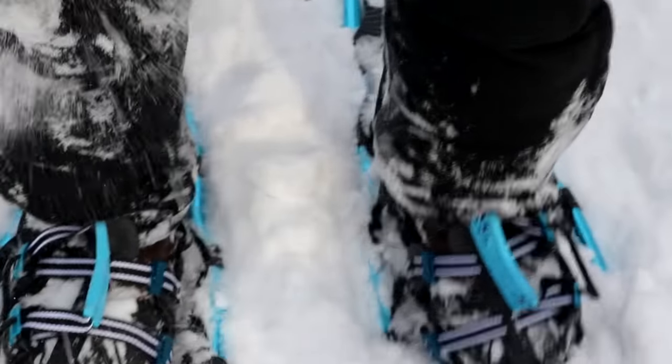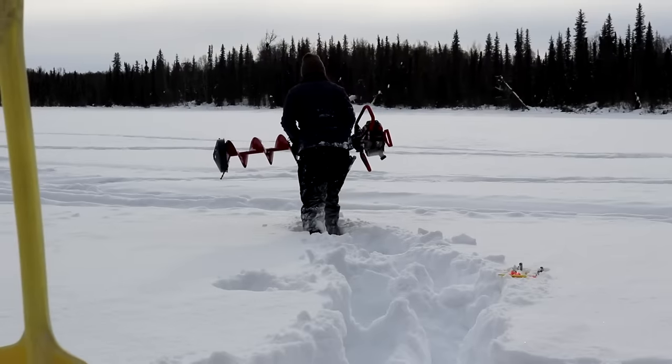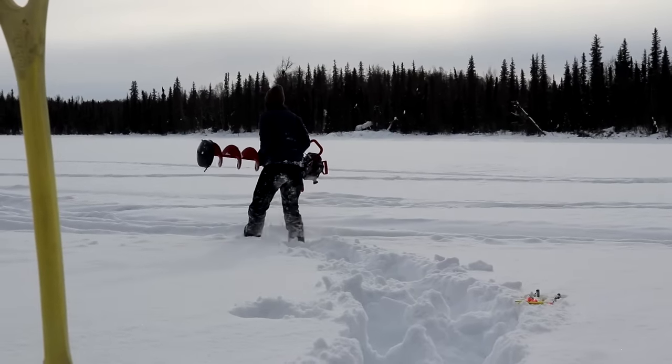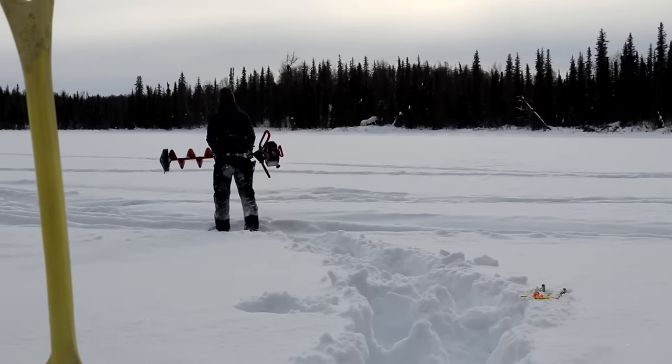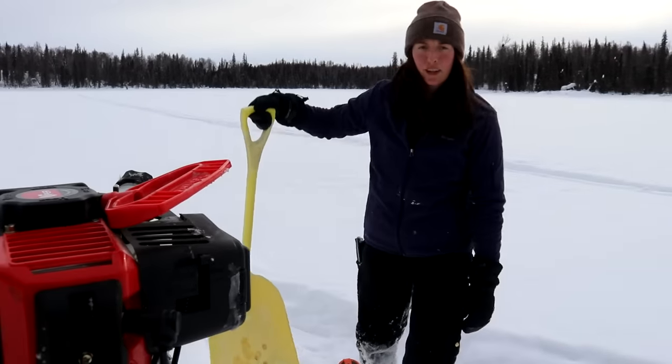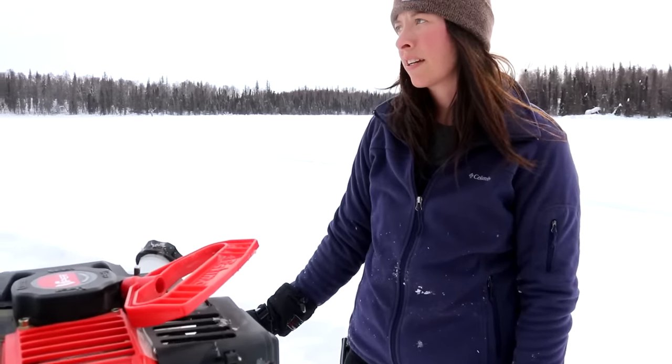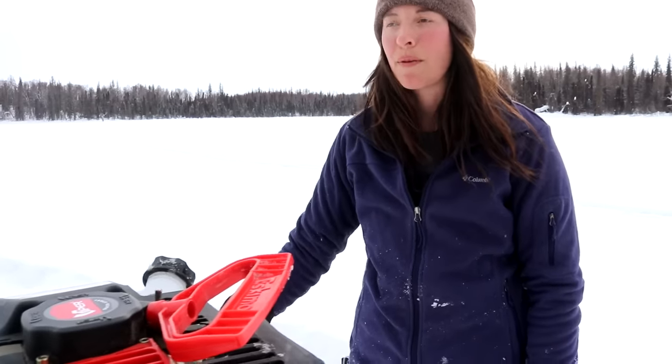Okay, now we're ready to fish. So I think this is a good spot. Eric's gonna drill a hole, and we are only targeting, well, actually there's more than pike out here, but we are targeting pike.